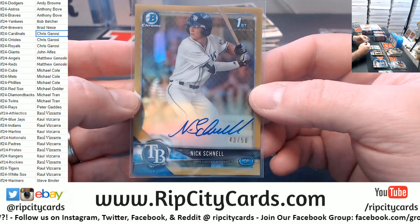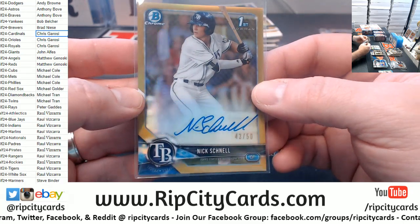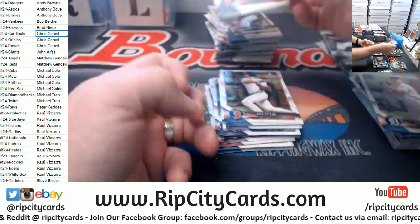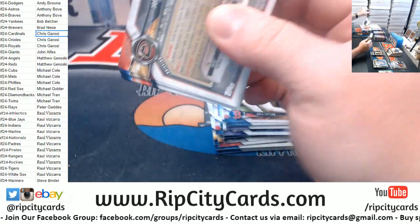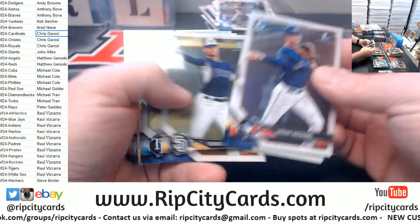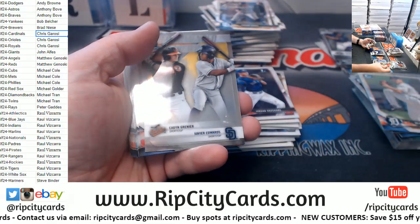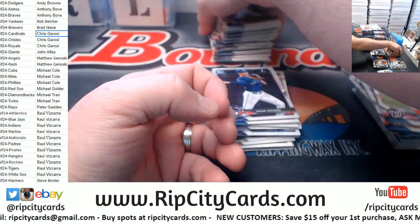So much color. When was Buehler drafted, though? Nice card. Bo Burrows and a Kotick. Pavin Smith sparkles. Kieboom and Cease.